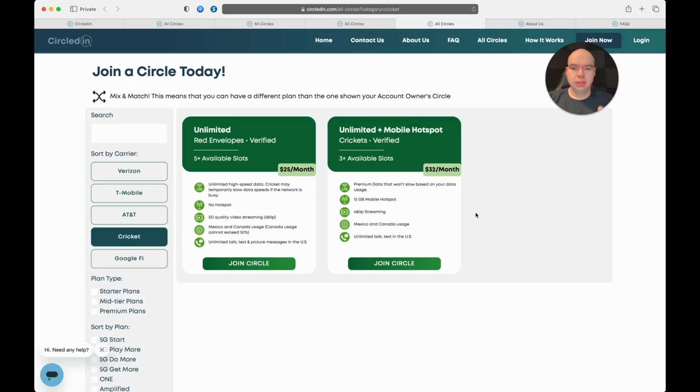I will also briefly touch on the Cricket Wireless plans that are offered here. So these here are the same Cricket Wireless plans that are offered at cricketwireless.com. These are just at a reduced price because there's more people on the circle. The regular unlimited for $25 a month, or the unlimited with mobile hotspot for just $32 a month. Now we're going to go ahead and move into the facts and questions section here.